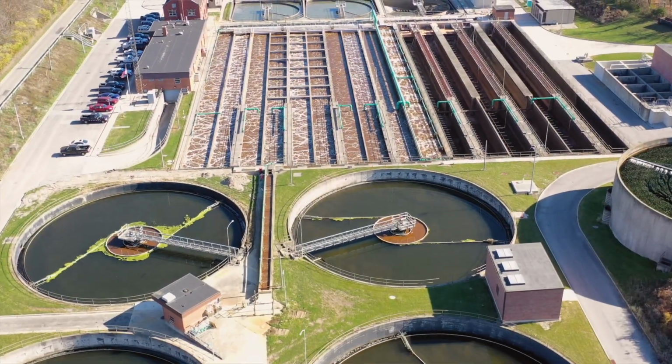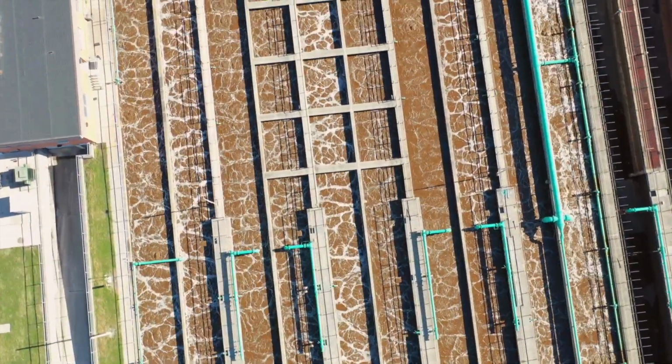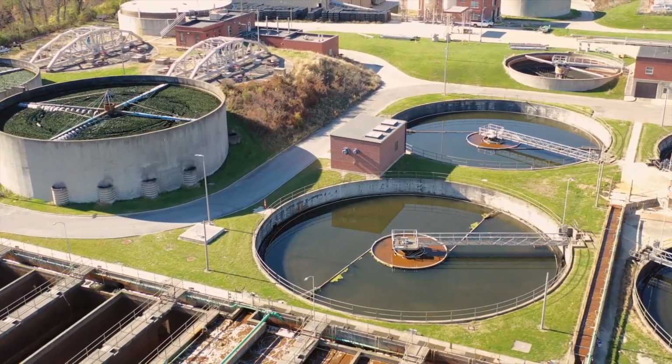That's really great. So how does this tie into economic development as well? Industrial users need the capacity to discharge their wastewater. So we have to have the capacity to accept their waste and treat it. On average, we'll treat 13 million gallons a day.